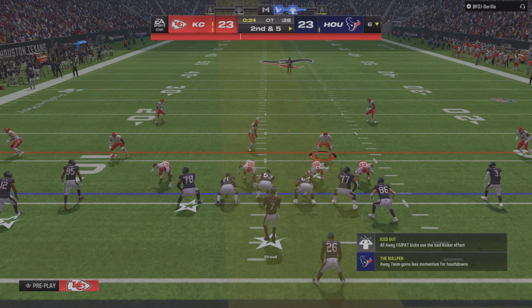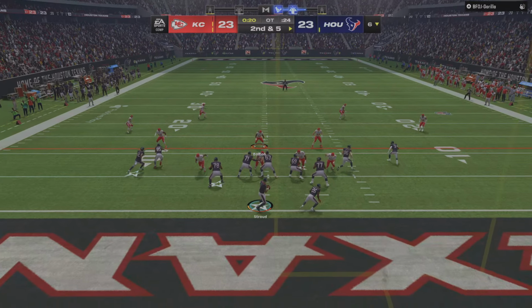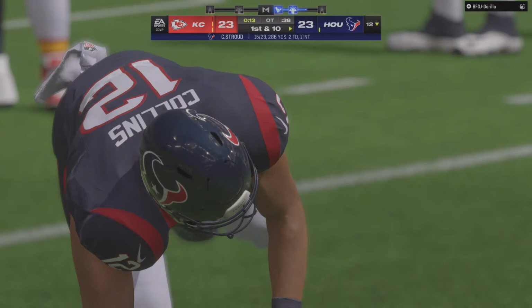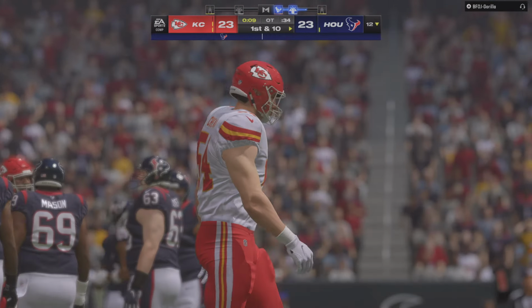So what happens if it goes into overtime again? It's up to that offense to find a way to put themselves in position for the game-winning points. Touchdown, field goal, they don't care. Just find a way to win it. And he's going to pick up a first down here as that clock continues to run.